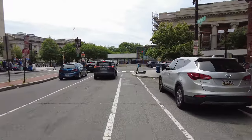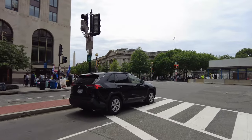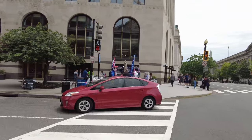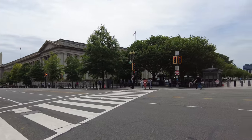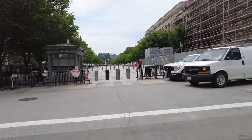We should have a motorcade soon. Oh, there's some Trump stuff. Now, whenever I ask these guys what sells more, Biden, Harris, or Trump, they always say it's 50-50. It's 50-50. They don't want to potentially ruin a sale. All right, in we go.